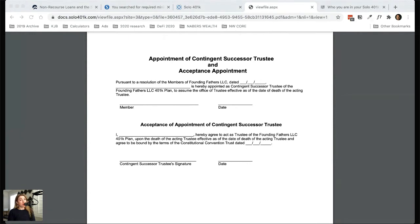This is generally a spouse or a trusted contact, but you'll want to choose who is the right person for you. You are not required to have a contingent successor trustee, but it certainly makes things easier. Knock on wood, if something should happen to you, you need to make sure there's a succession plan in place of someone that can take over your duties as trustee. That's the job of a contingent successor trustee. So it's not required, but we do recommend that you fill that in and give a copy to your estate planner or your legal counsel or your accountant so that if something happens to you, somebody else can step in and take over as trustee. Great question.